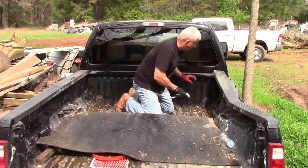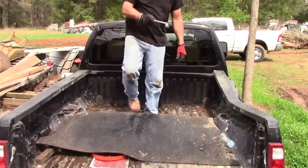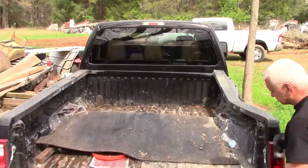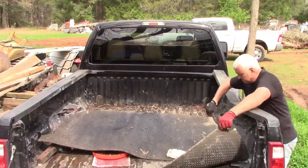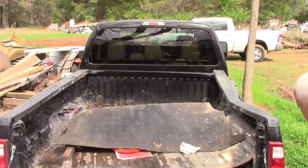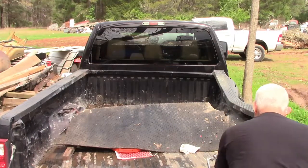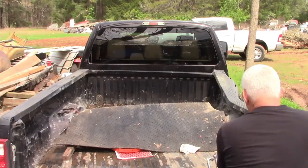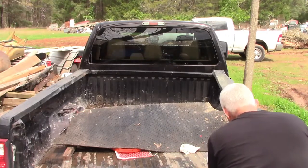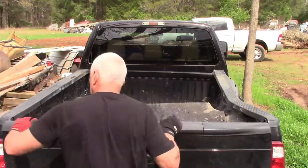Alright. That's not wanting to come off. So, let's try something different. But, we'll climb up down there. Work on the rear one first. Then, do this. Let's take the bed off. I mean the tailgate.